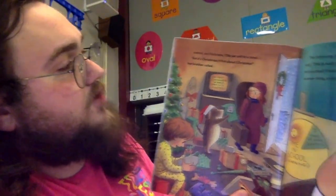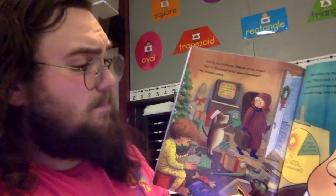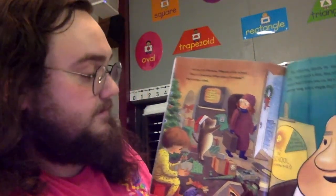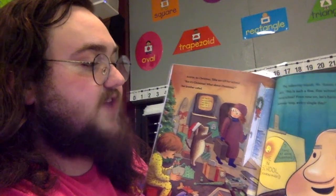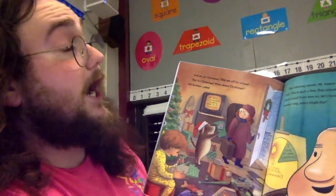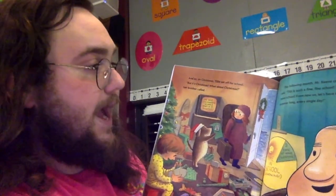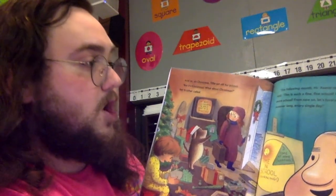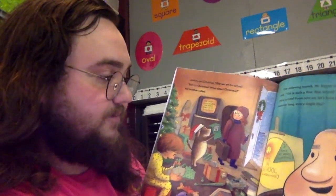And so, on Christmas, Tilly set off for school. "But, but, but it's Christmas! What about Christmas?" her brother called. The following month, Mr. Keene called everyone together and said, "This is such a fine, fine school. I love this school. Let's have more school. From now on, let's have school in the summer too. All summer long, every single day."